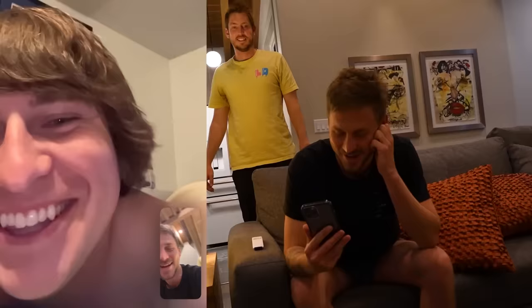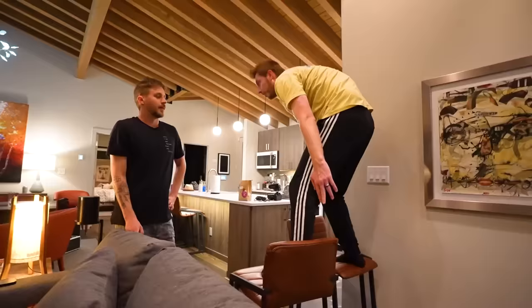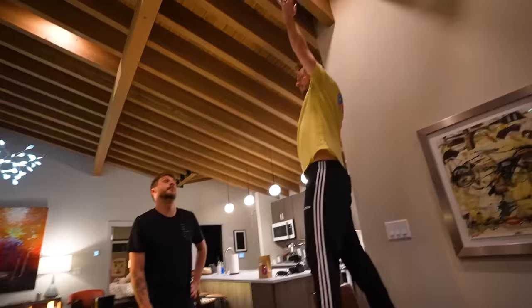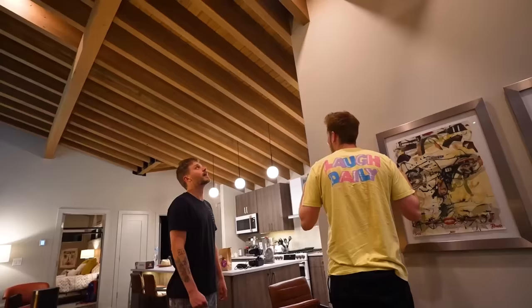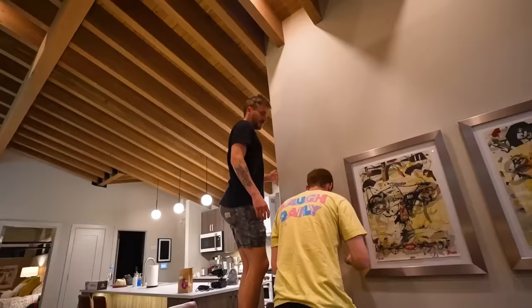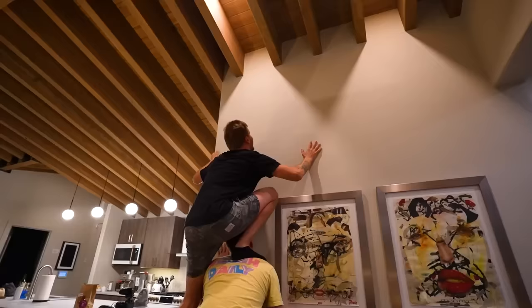How the heck are we gonna unscrew a light bulb up there without a ladder? There's no way. I weigh about 165, man. It doesn't really matter if I'm standing on chairs on the floor. It doesn't make you any less heavy. Stand on shoulders and use the wall as balance. I'm nervous, dude. If I fall. You're fine. Perfect. Oh gosh, I'm so scared.